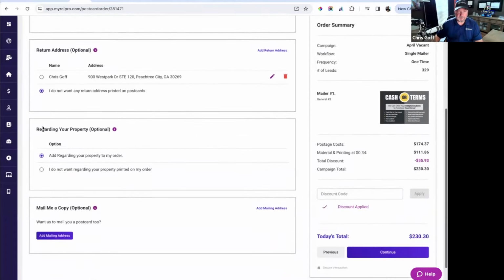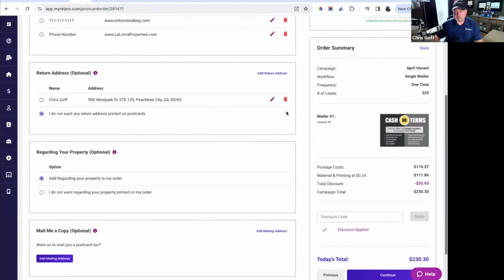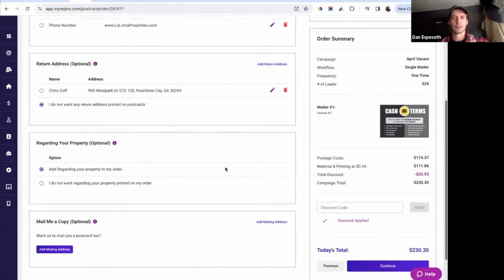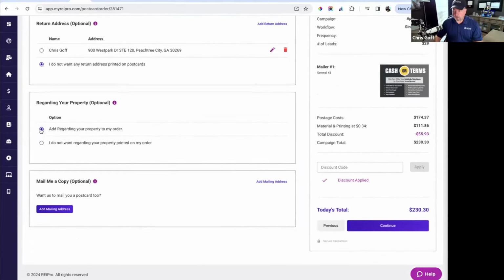Underneath that, it says regarding your property. It's optional, but I always like to have this. Where it shows on the postcard is under your contact: regarding your property at this address. Think about an absentee owner. You get a postcard, and let's say they live in Chicago. Oh, I don't want to sell my Chicago house. Oh, they're talking about my home in Minneapolis. So it's always good to have that, which is always auto-checked.